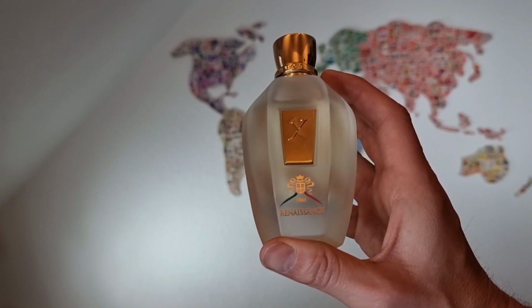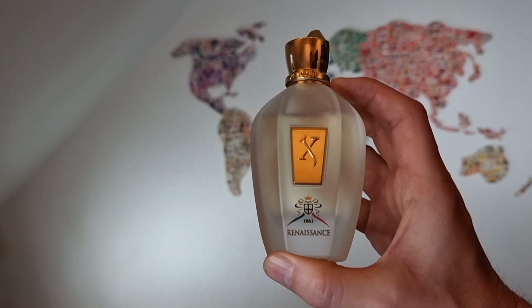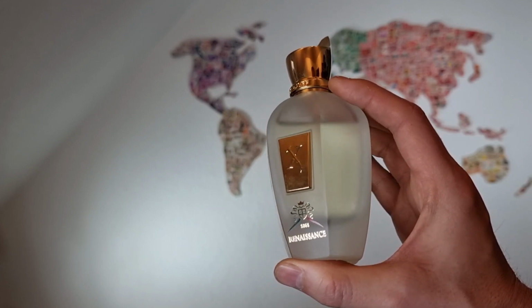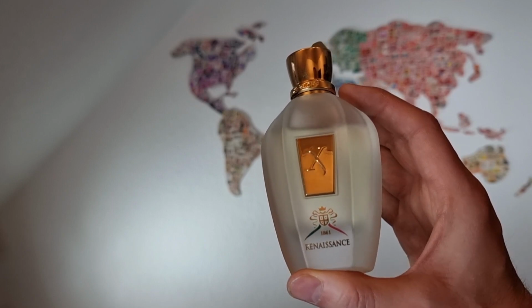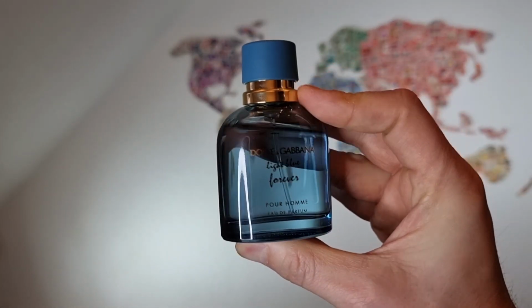Now a little bit more controversial. This is Sérgio Renaissance, a great citrus fragrance that won prizes for being one of the best citrus releases. Can't remember which year it was, but forget about it. And take a look at Dolce & Gabbana Light Blue Forever. Now, Sérgio Renaissance is one of my wife's favorite fragrances, so I personally put this in a unisex box.